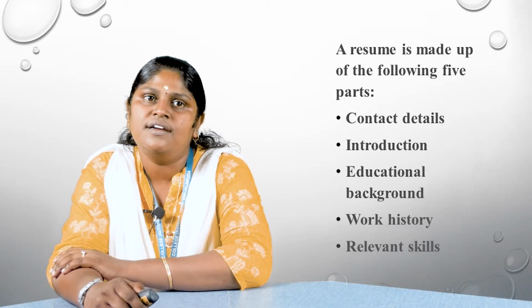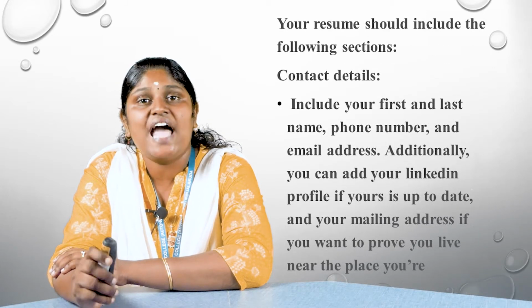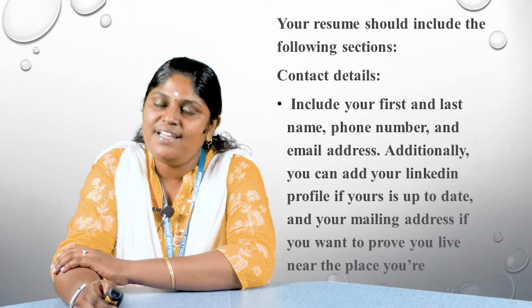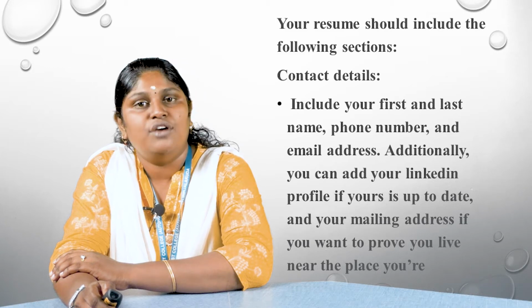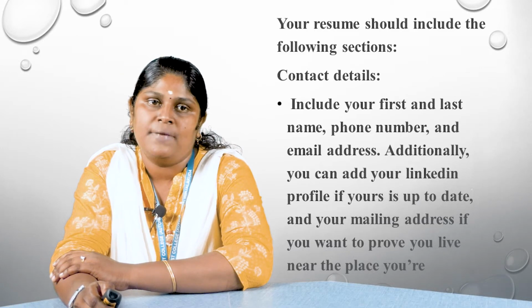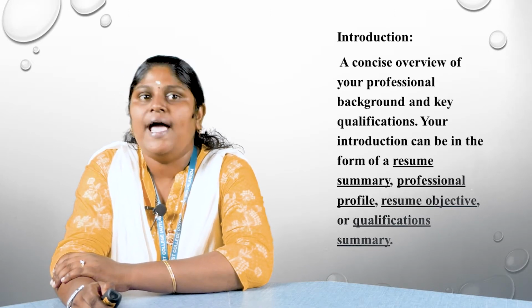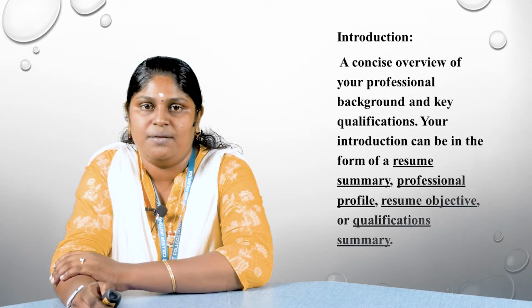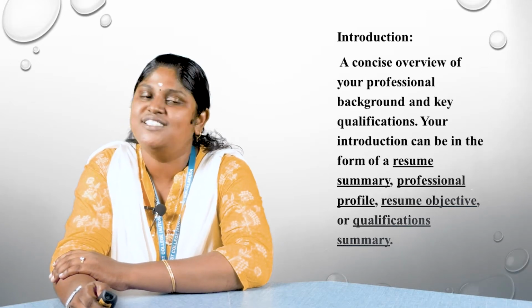We have already discussed them. The first one is contact details. It includes your first and last name, then your phone number and email address. Additionally, you can add your LinkedIn profile if yours is up to date, and your mailing address if you want to prove you live near the place you are applying. The next one is introduction, a concise overview of your professional background and key qualifications. Your introduction can be in the form of a resume summary, professional profile, resume objective or qualifications summary.